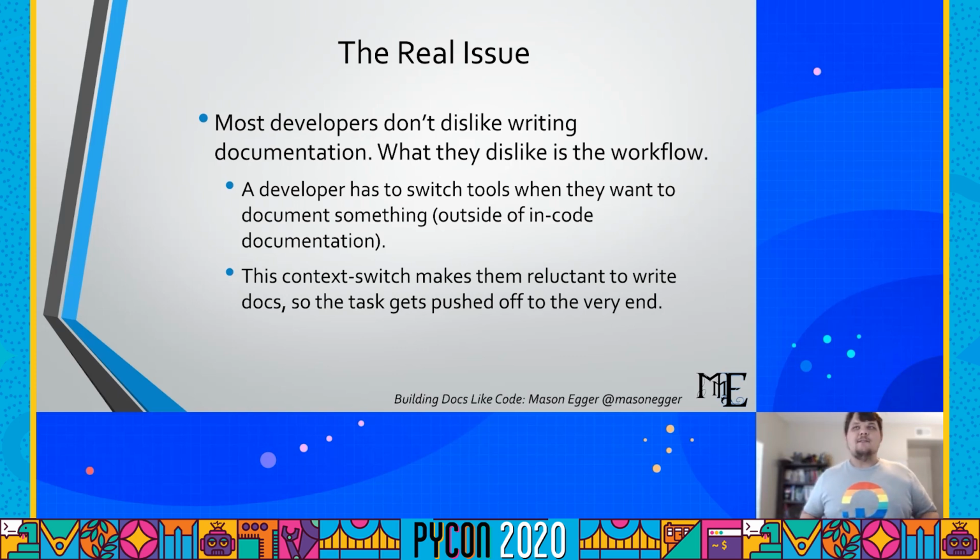To create these docs. So this context switch makes them reluctant to write docs, so the task gets pushed off to the very end. I don't want to leave my text editor. I'm in the middle of working on my code. Why are you making me leave this workflow that I'm comfortable with? I'll just do it later. That happens all the time.